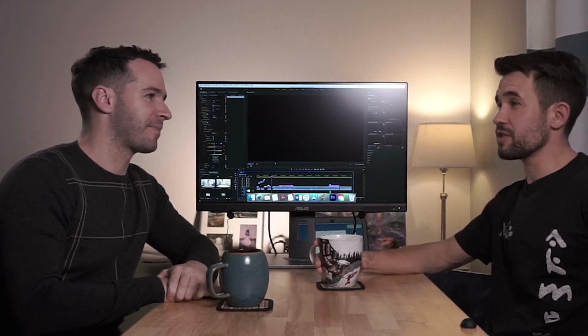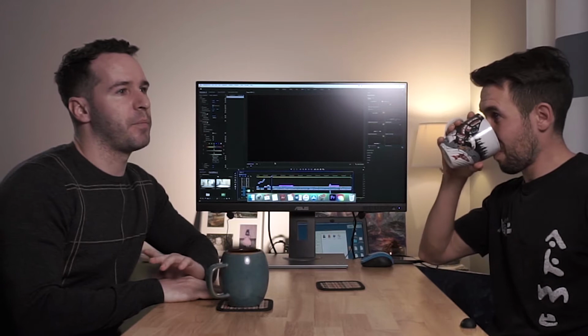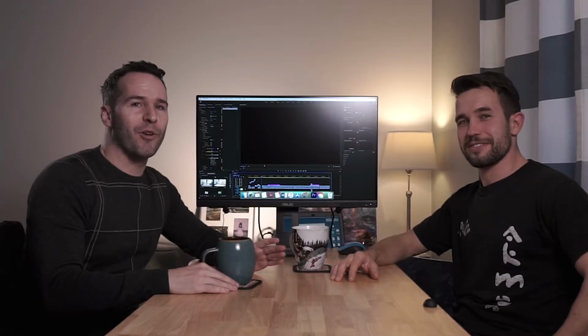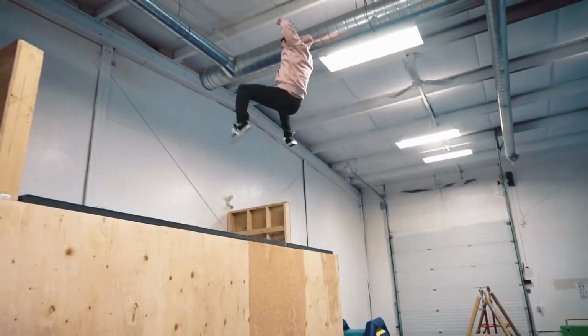So, how high is your highest wall? 12 feet is usually what we perform on. The wall in the video that you just saw is 8 feet from the bed, so about 4 feet shorter.